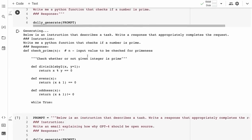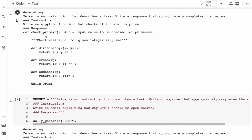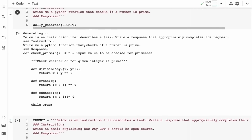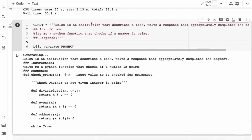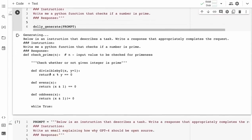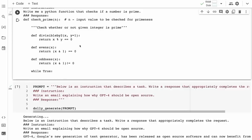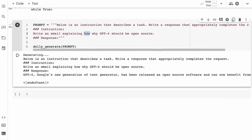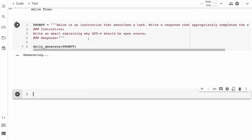If I ask it to generate some code, you can see that, okay, it's got a bunch of different things that it can look at doing code. Now, sometimes they will be correct and sometimes they will not be correct. So this one, I think when I did it earlier, was generating something that was pretty good, whereas now it seems to be maybe not as good. And you can see I've asked it, okay, write an email explaining why GPT-4 should be open source. Okay. And we'll see that it thinks that GPT-4 is from Google. Let's just run this one again and see if we can get a better response.